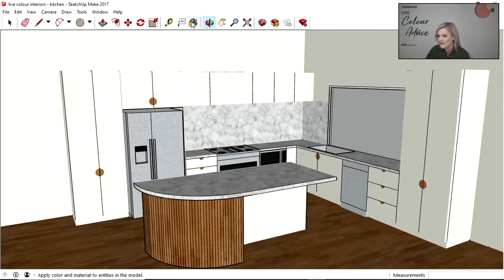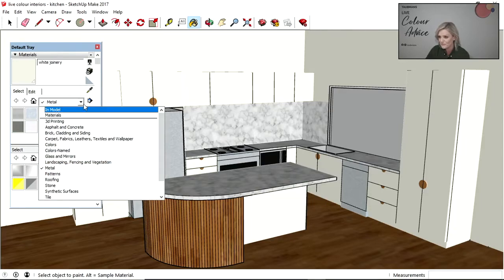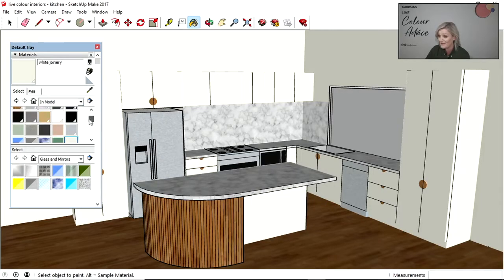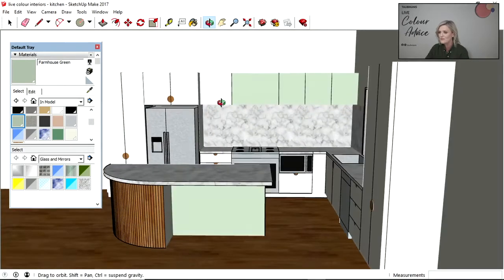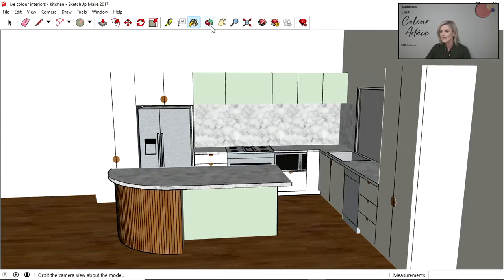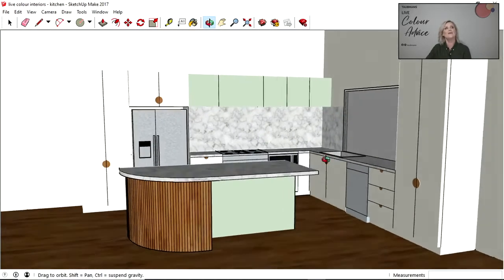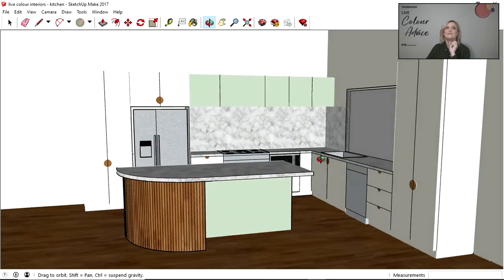So I'm going to now show you, we'll just go back in my model, of some of the colours that I created earlier. So there's the farmhouse green. So green seems to be very much on trend, and it is certainly being utilised within a kitchen space. So I'm thinking that for my overhead cupboards and for the bench top there, you can see I've introduced a splash of green, and I think what it does, it really brings this space to life.